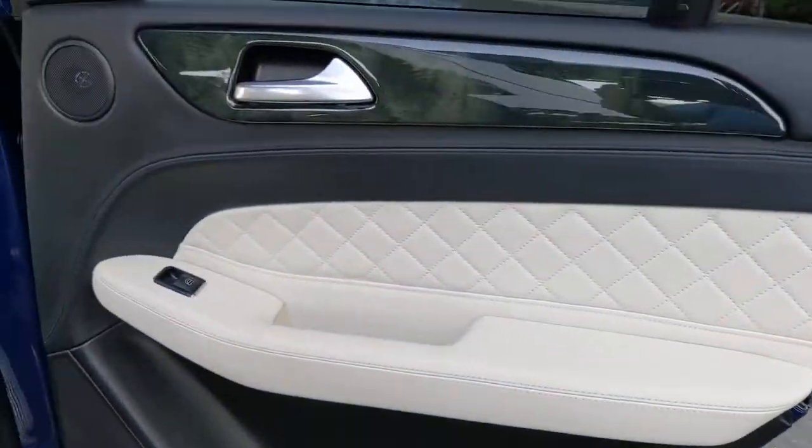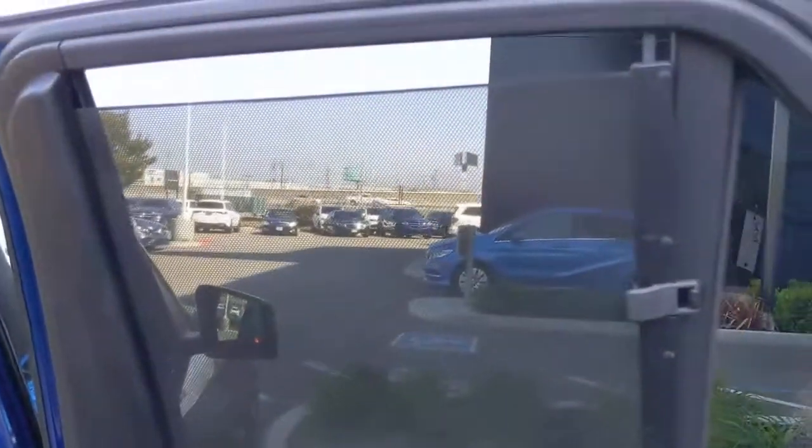Boldly powerful yet serenely luxurious. That's the GLE SUV. See for yourself when you take it out for a test drive.